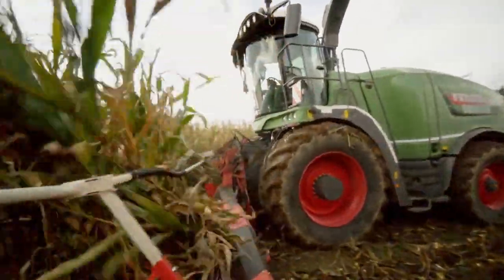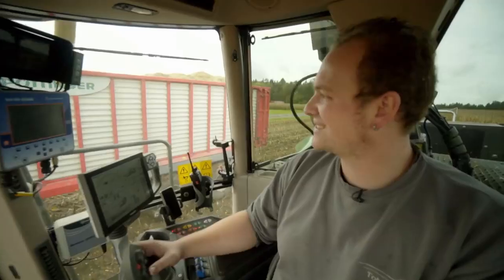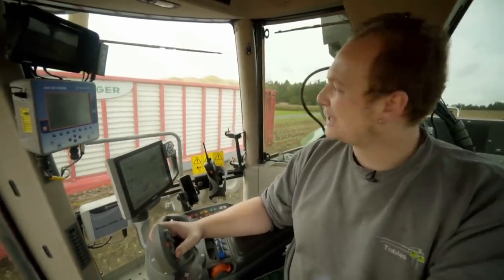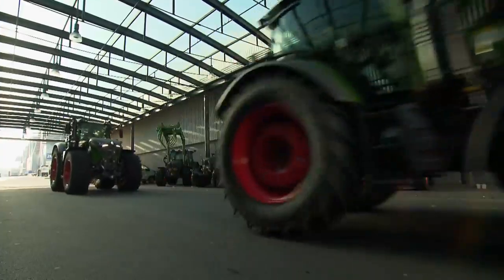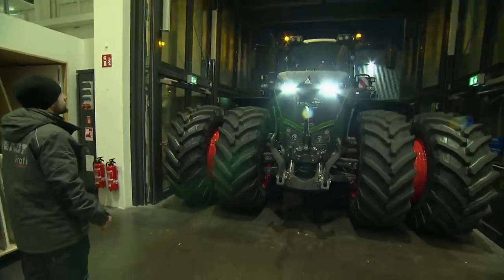Power and high tech for the field, and enjoyment in the cockpit. Driving a shredder is such a great feeling. I love it. A parade of the biggest and most modern farm machines at the world's top specialist trade fair.